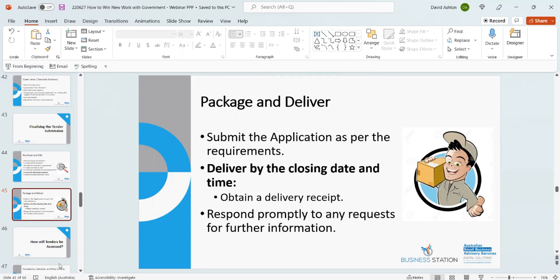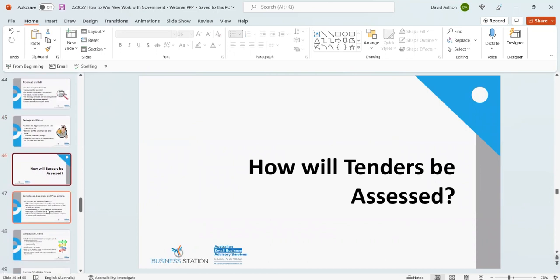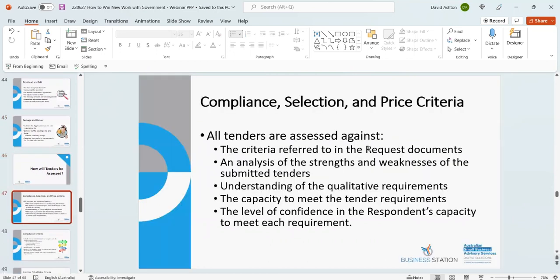During the process, respond to any request for information. I mean, the rules of the tender may say that at some point in the tender, they'll select a shortlist and then get those shortlisted people to come in and do a presentation before they award the contract. So again, it's just important for you to understand the rules of the tender and how they're going to go about the assessment process. So once you've delivered it by the due date and time, you can sit back and have a cup of coffee or a beer or whatever, and it's over to people like me to do our job to award a contract based on those responses.